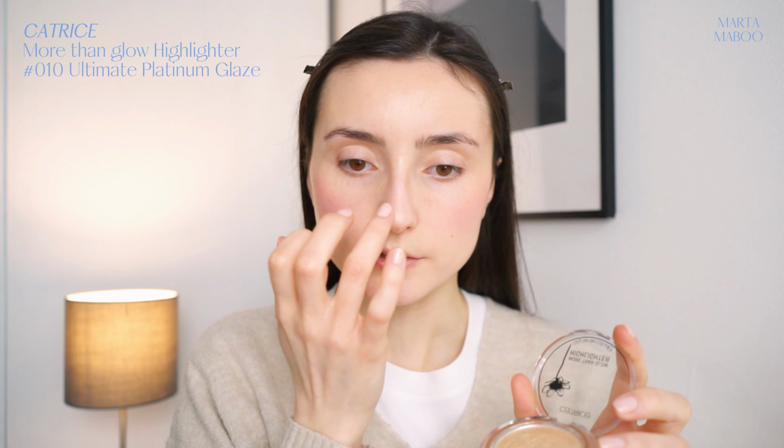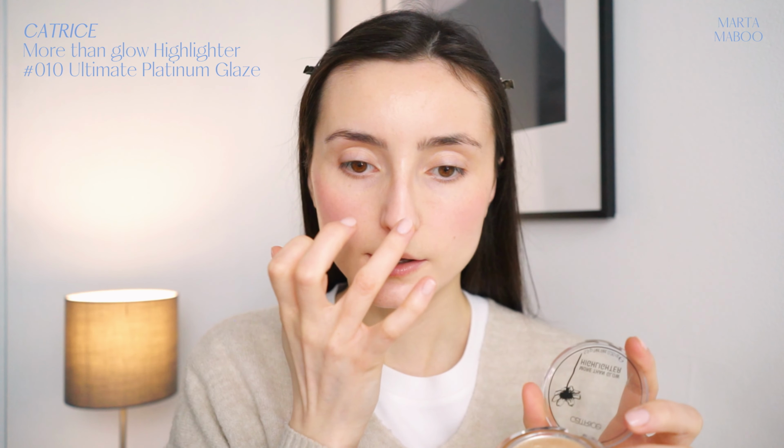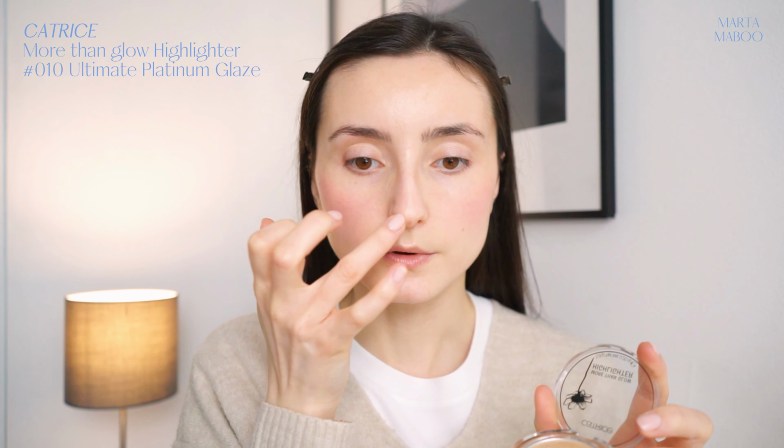I want to highlight my nose a little bit, so I'm taking my Catrice More Than Glow highlighter and I'm being careful not to apply that onto that red little dot, just right at the tip of my nose.